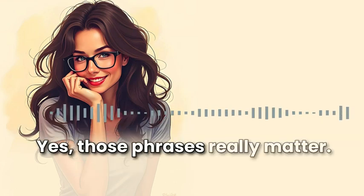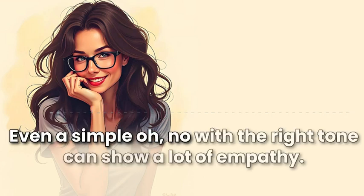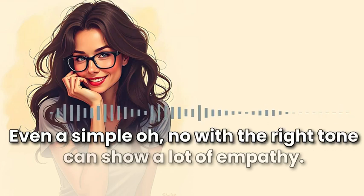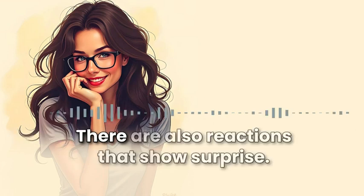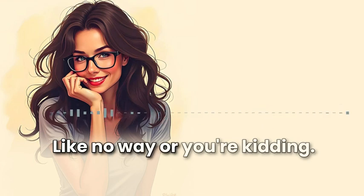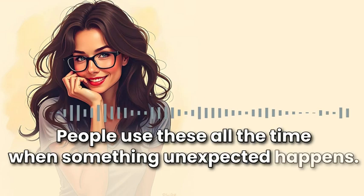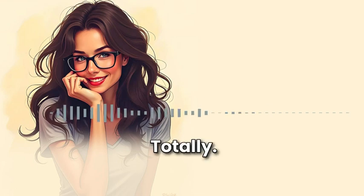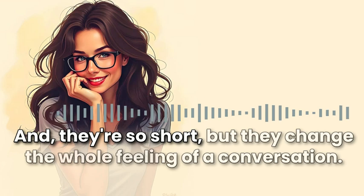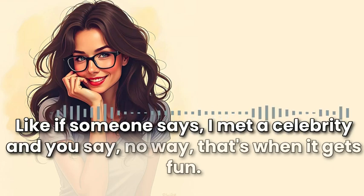Yes, those phrases really matter. Even a simple, oh no, with the right tone can show a lot of empathy. There are also reactions that show surprise, like, no way, or you're kidding. People use these all the time when something unexpected happens. Totally. And they're so short, but they change the whole feeling of a conversation. Like if someone says, I met a celebrity, and you say, no way, that's when it gets fun.